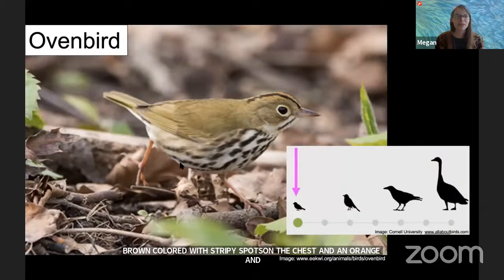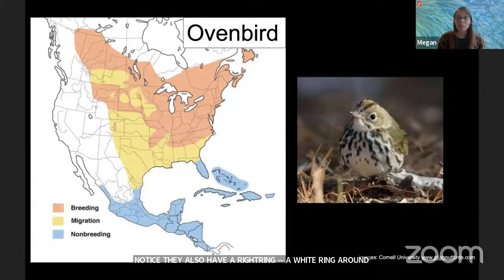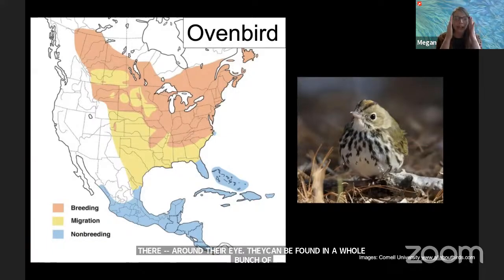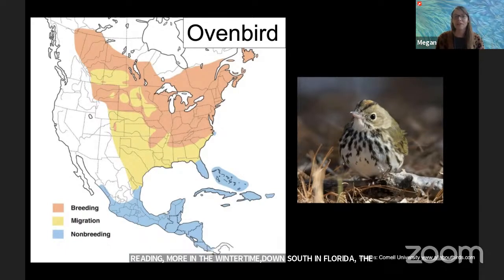And these ovenbirds can be found in a whole bunch of different places in the United States and into Canada when they're breeding. More in the winter time, they can be found down south in Florida, the Caribbean, and maybe Mexico and Central America. And then they migrate north, where they can be found further up north on the east coast of the United States and up into Canada.